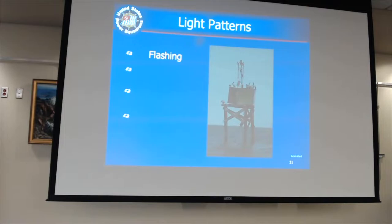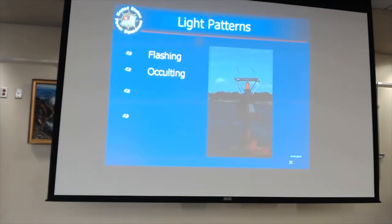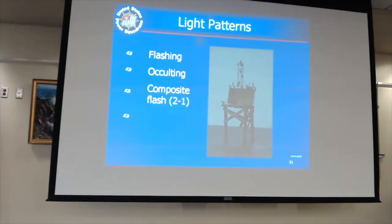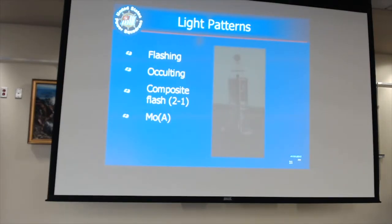So here's flashing, just once. Occulting, it's on more than it's off. Composite, a 2+1. There's 2, there's 1, and then the darkness. 2, then 1, and then darkness. Morse code A is a dot dash. Okay? That gives you an idea of what the different lights will be.